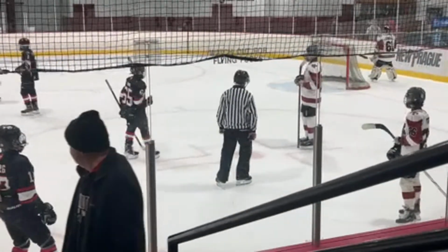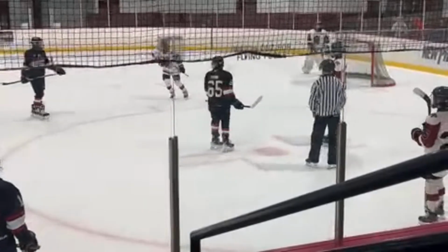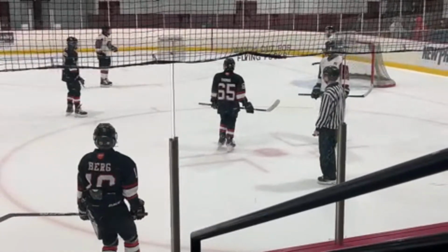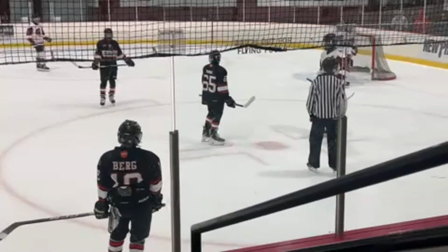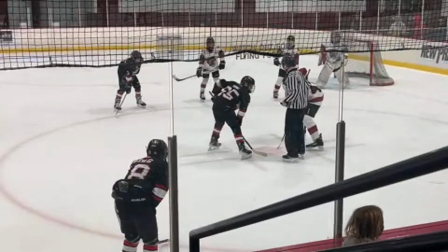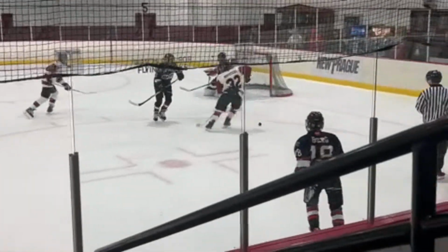Landon in at center. Matt to his left. Mason to his right. Aiden and Claude back at D. 11:30 left in the second. Let's convert on this power play, boys. Landon wins it back to Aiden. Aiden fires. Oh, hits Matt.